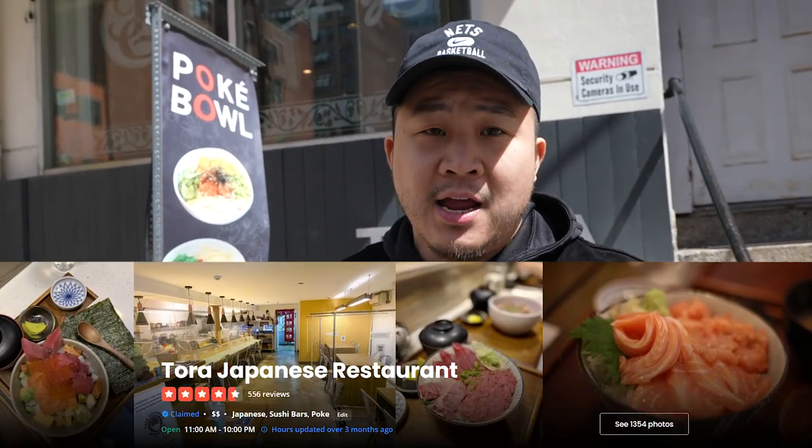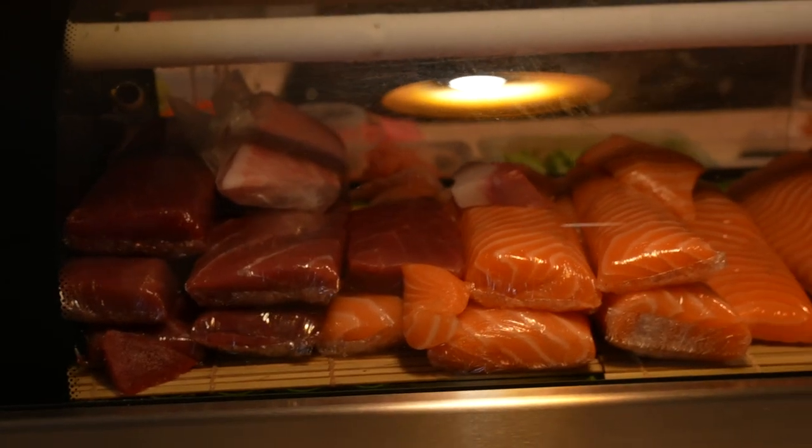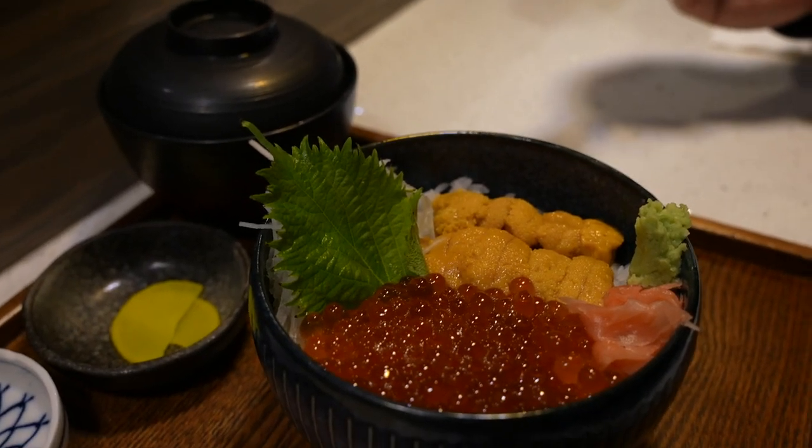I was so impressed with Tora Ramen. We had to check out the original Tora. Like we said, this is Chinese owned Japanese food, but I have to say they do quite a good reproduction. Is it exactly the same way a Japanese person would do it? No, but it's quite good. All right, you guys, this is Tora, quite possibly the best Chinese owned sushi bar that I've ever been to.